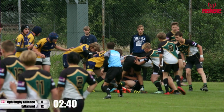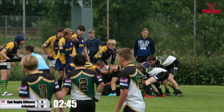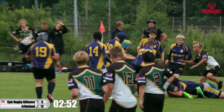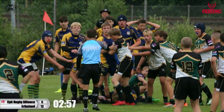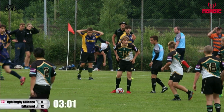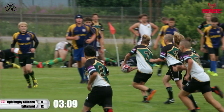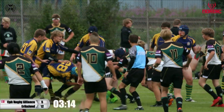They've got lots of men out here on the left-hand side. Denmark are regrouping their defense. And the ball comes out. Now he chooses to go on his own. And the ball is loose on the floor. And it looks like a penalty again for using the hand in the ruck. So it's a really good attacking position here for Erikslund. And if they manage to score here, they will put a really tough grip on this final.